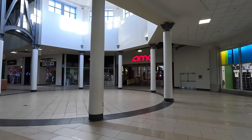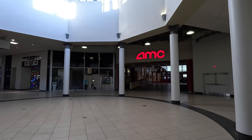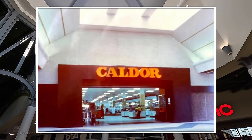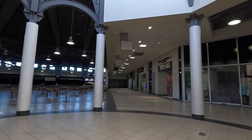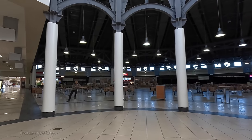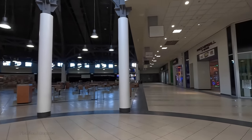But I do know that the Montgomery Ward became an Alexander's in 1975, then became Caldor's in 1986. And here's a picture of it when it was Caldor. It then eventually became a Nobody Beats the Wiz sometime between 1994 and 1996 when they added the food court. And then I believe the Nobody Beats the Wiz became Burlington Coat Factory at some point. And now today it's Old Navy.